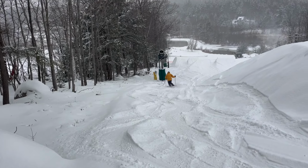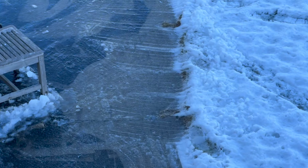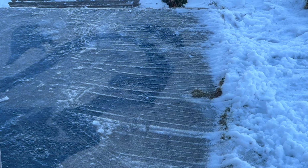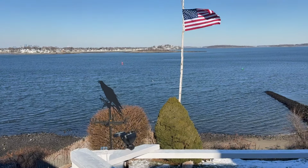Look at that down there. Oh my goodness. I'm glad I didn't try and walk on that. I thought I did myself a favor shoveling the snow. I would have been better off not shoveling the snow. Treacherous. Treacherous. All right. Now yesterday's and more.